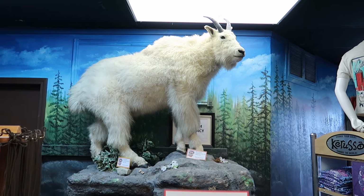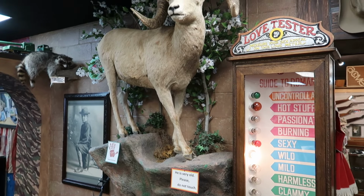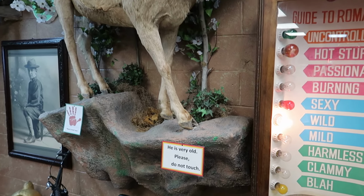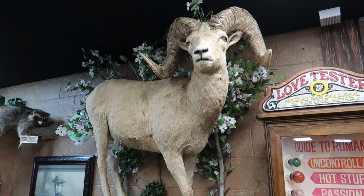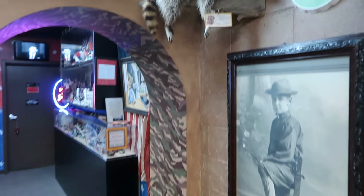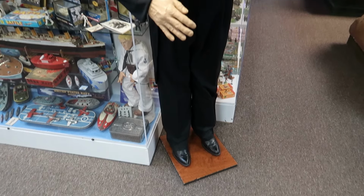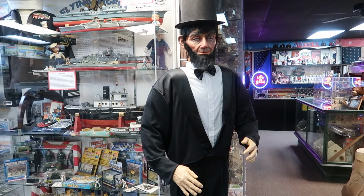See the mountain goat there? This bighorn sheep says, he's very old. Please do not touch. The old taxidermy can actually contain arsenic, which is bad for your skin. Let's head over here under the raccoon. And here we have Old Honest Abe.